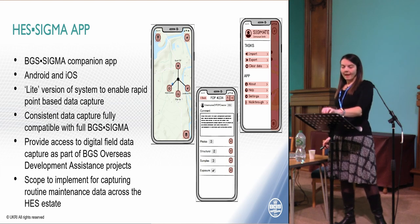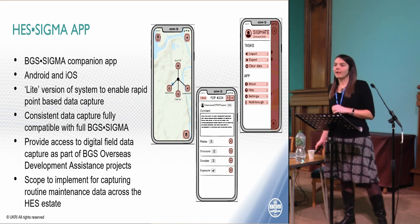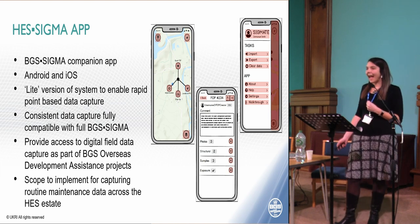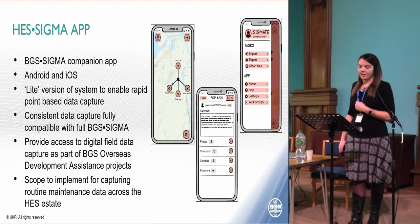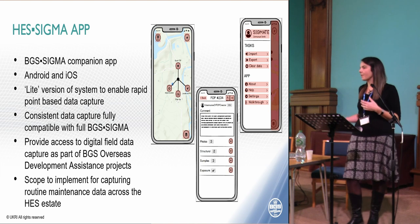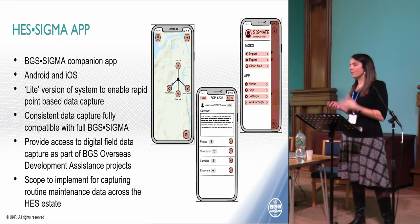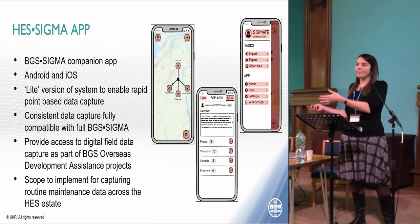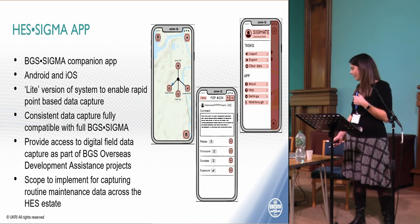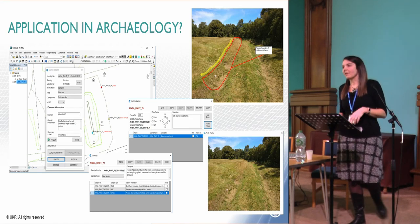We've talked with them about a mobile app. So within BGS SIGMA, we're creating an app as part of our overseas development activity so that people that don't have access to ArcGIS, which is quite an expensive bit of software, can actually have an app to capture data in a standardized way. So we're just going into development with that for BGS. So we've spoken to HES about whether or not that might be something that might work for them for routine maintenance, where you don't need full SIGMA because all you want to do is record there's a massive pothole in your access route and fire that back into the system so it alerts somebody that some work needs to be done.